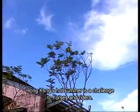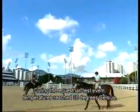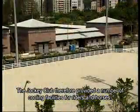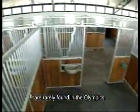Hong Kong's hot summer is a challenge to horses and riders. During the equestrian test event, temperatures reached 35 degrees Celsius. The Jockey Club therefore provided a number of cooling facilities for riders and horses. The air-conditioned stables in Hong Kong's equestrian venues are rarely found in the Olympics.